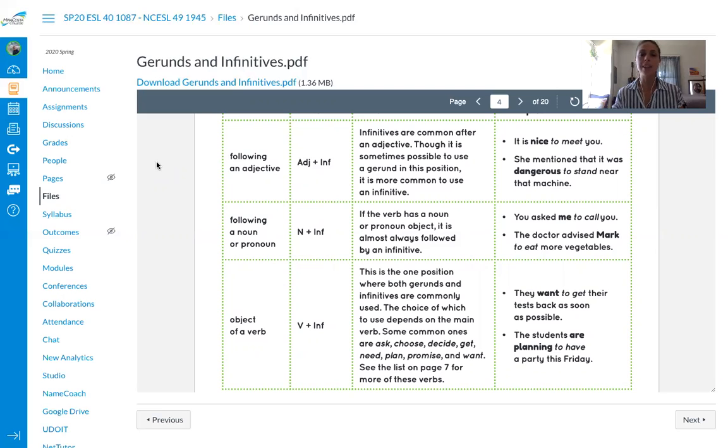Our second rule is noun plus infinitive. This means that an infinitive is found very commonly after a noun or a pronoun. Here, N represents nouns and pronouns. So we can say, you asked me to call you. Me is the pronoun, to call is the infinitive. Or the doctor advised Mark to eat more vegetables. Mark is the noun, to eat is the infinitive.